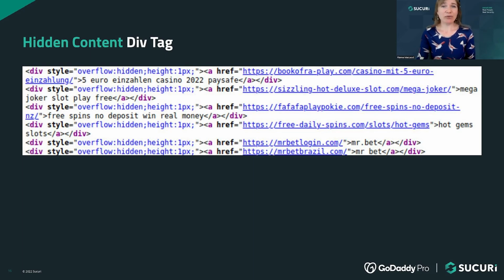And here's an example of what that might look like. Basically, an attacker creates a div 1 pixel high and then injects a bunch of spam links into this tiny tag. You might find it on a compromised site as a div style overflow: hidden; height: 1px. And this super small div makes it so that attackers' spam links aren't visible to site visitors unless they inspect the code, but search engines will see them.